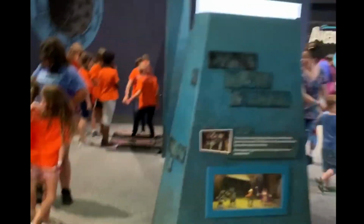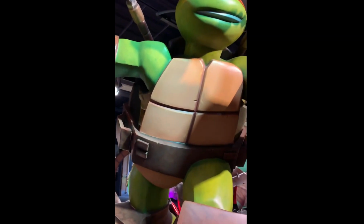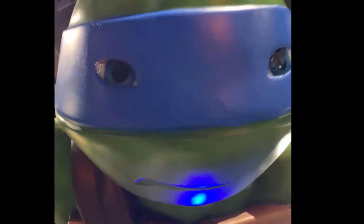This is in the Morris. Oh my god, there's a lot of kids here right now. I feel like a kid. My besties in the Morris. Look at these kids right now. There's a lot of kids. And these are the Ninja Turtles, of course. And I just feel like a kid again.